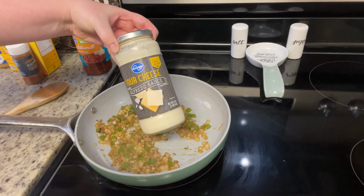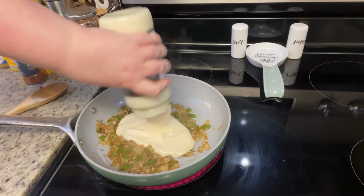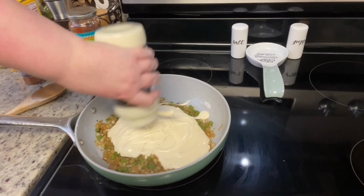So next, we're going to add in some minced garlic, cook that for just about 30 seconds or so, and then it is time to add in our Alfredo sauce.